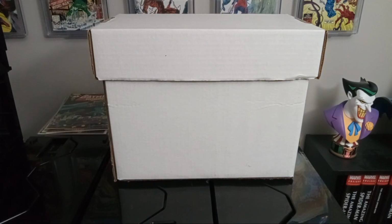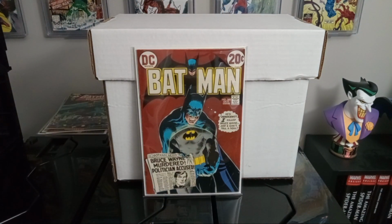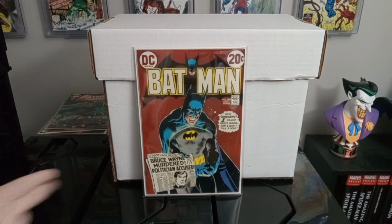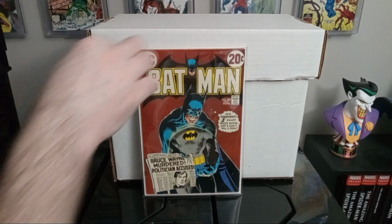Now we're getting into that 20-cent Neal Adams goodness. Batman 245. This is another gorgeous copy that I got from my buddy at my local comic shop. Beautiful condition, only minor ticks on the spine. Everything about this is just complete and pops.